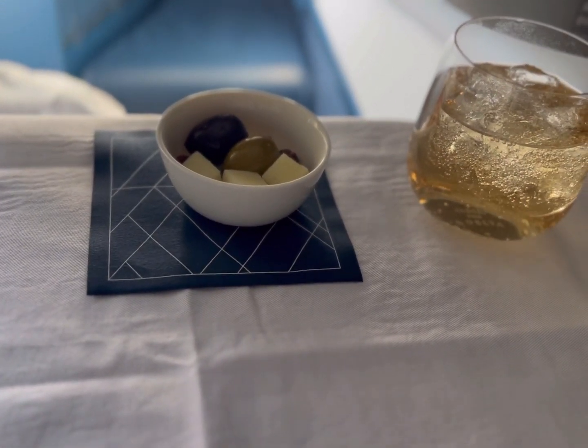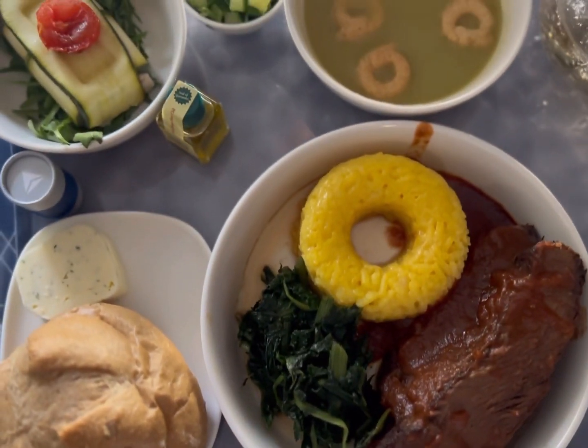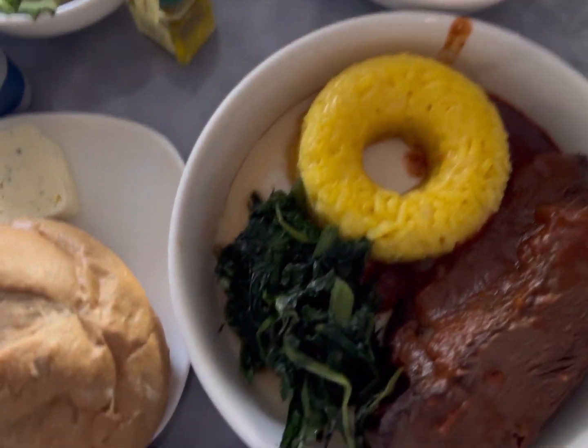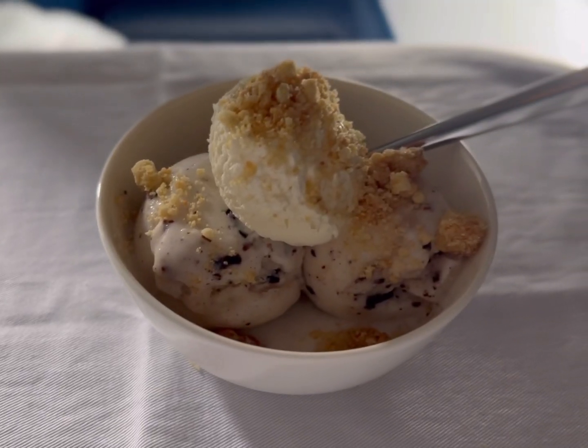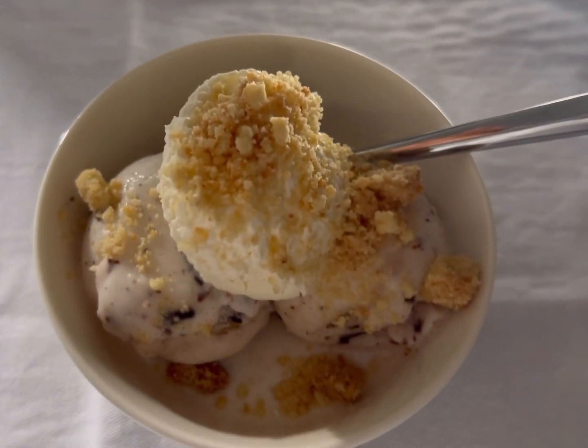Now, the most interesting part of the Delta One experience is the food. And I quite enjoyed it. This was my first meal on the plane. I had the risotto and the braised short ribs. I'm going to give that a 5 out of 10. But I did get a sundae, which I loved, and they made it for me.